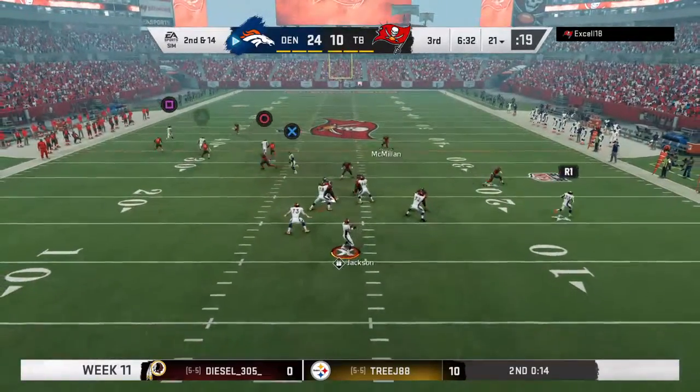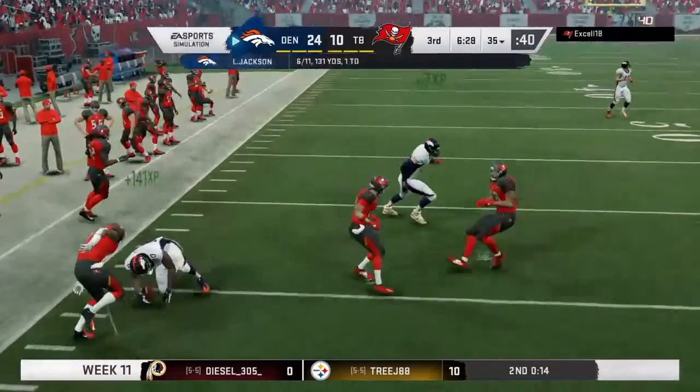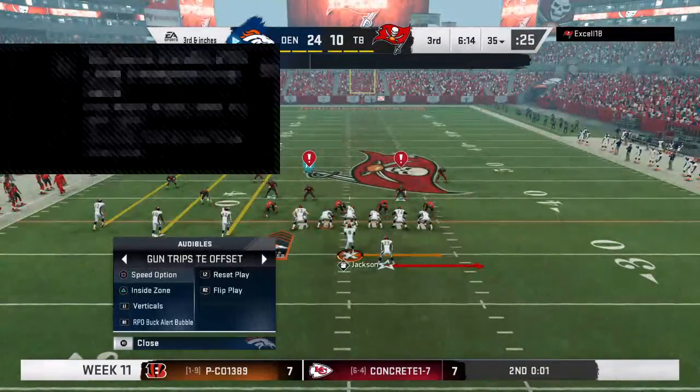Throwing on second and 14. Jackson. Leaping, and he makes the grab. A 14-yard gain there as they look to improve this 14-point lead.